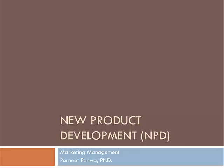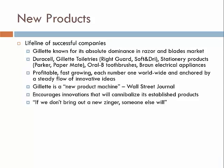But before we do that, let me start with a very brief discussion of how critical these new products are to the success of any company. If you look at a company like Gillette, which is known for its dominance in the razor and blades market, what many of us may not know is that Gillette also owns a lot of other top brands in many other product categories like Duracell, Right Guard, Soft and Dry, Parker and Papermate, Oral-B, and I can just keep going.